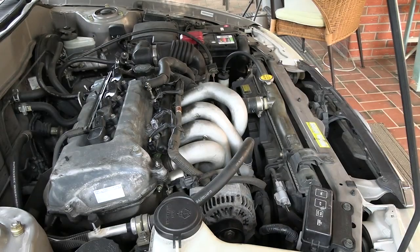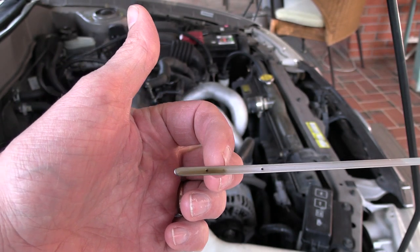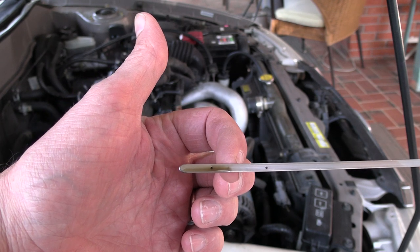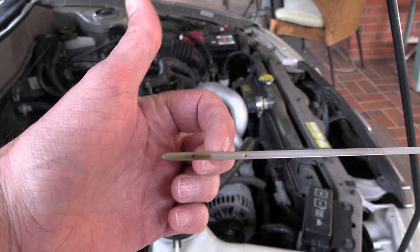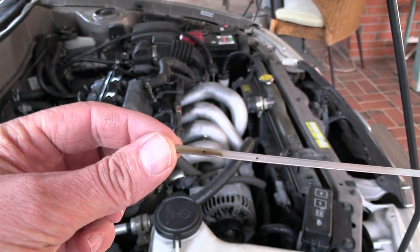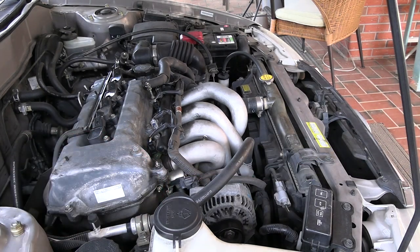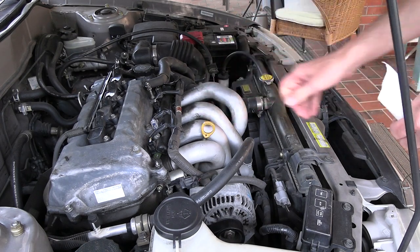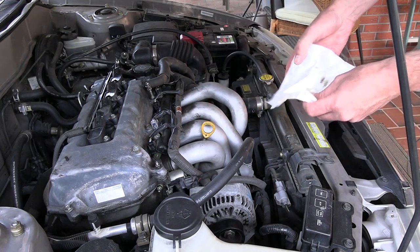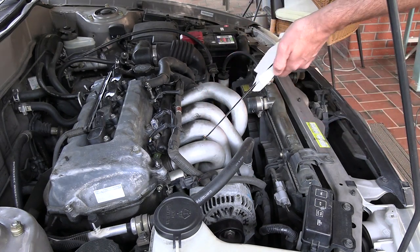Let's do this again. I see it thick right there, and then a thin line right where my fingernail is. Let me put it in and let it sit for a second. So clean it off, put it in, let it sit for a second or five, pull it back out.